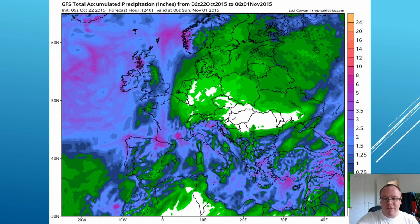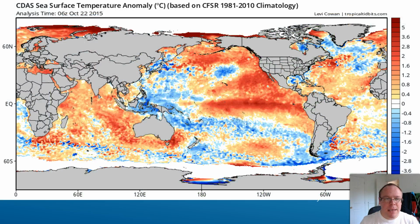Notice here the lack of rainfall over central and northern parts of Europe. That's indicative of that high staying fairly strong. Very, very crucial sea surface temperature profile showing up. The El Nino, that's been strong, that's been well documented in recent weeks and months.